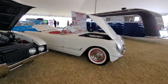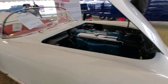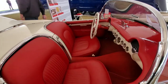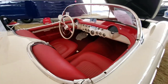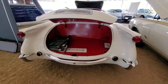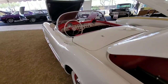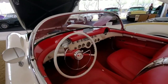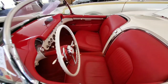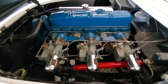Another first year Corvette. That'd be a 53 Chevrolet with another blue flame 6. Looks as nice as the one we just looked at. I forget what the number of production was, 350. So we got two of them sitting right here, one auction. How cool is that? Wonder Bar stereo, or AM radio rather. That's nice. Yeah, Blue Flame 6 Special.